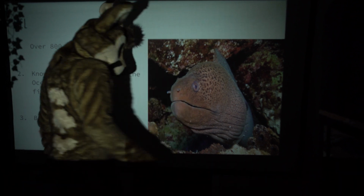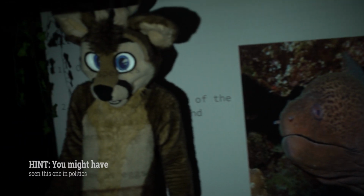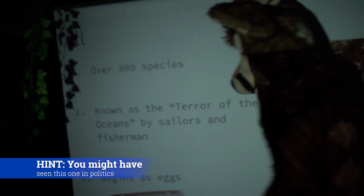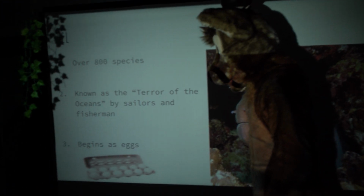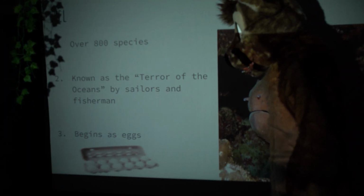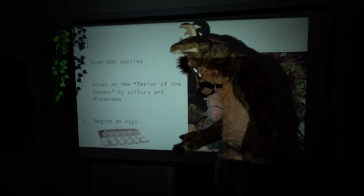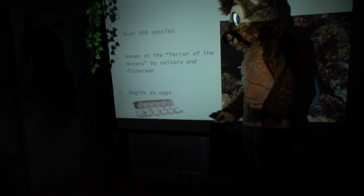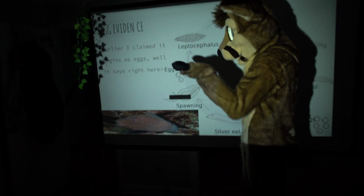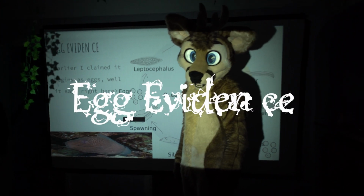This guy over here, you might have seen this one in politics. This one is an eel. There's over 800 species. It's known as the terror of the oceans by sailors and by fishermen. And it begins just as a little egg. So now let's take a look at the whole cycle of the egg. The egg evidence, if you would.